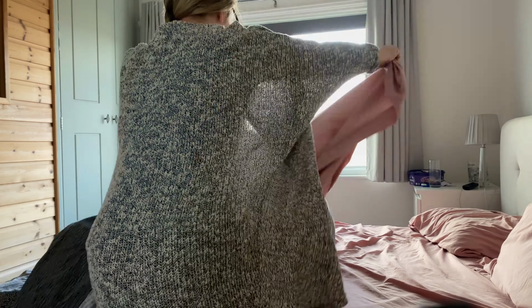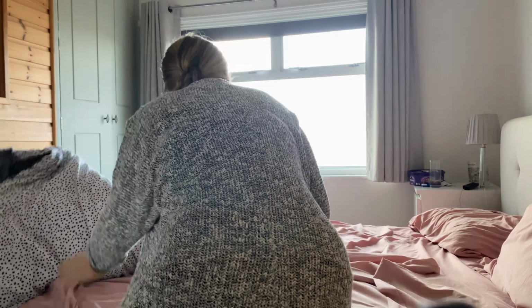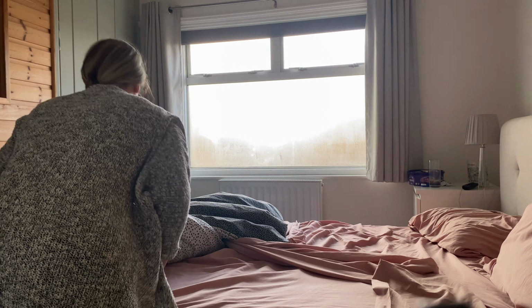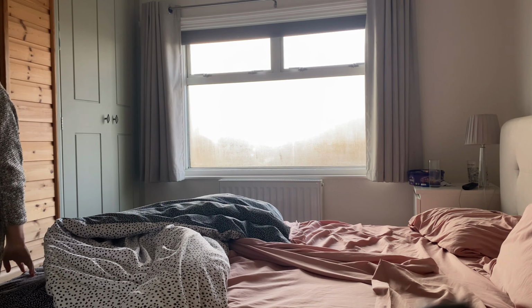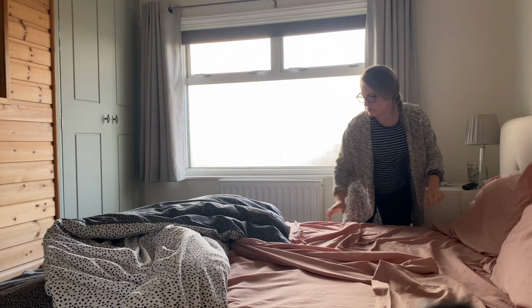Today I'm going to do a quick speed clean with me, so I hope you enjoy. I'm starting with making the bed, as this makes me feel a lot more organised if the bed's all made and my room's all tidy.